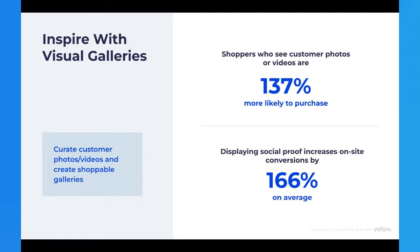Now, to move on to visual UGC, and again, I'll show you a live example of what this looks like. It's basically a shopping gallery that can be placed on a homepage, category page, product page, you name it. Consumers are looking for this content. We see that consumers that interact with photos or videos are 137% more likely to purchase that product. We also see that displaying social proof on site increases conversions by 166%. So again, consumers are looking for this. It helps them, it helps you increase conversion. So it's super important to have a strategy around not only reviews, but visual UGC.